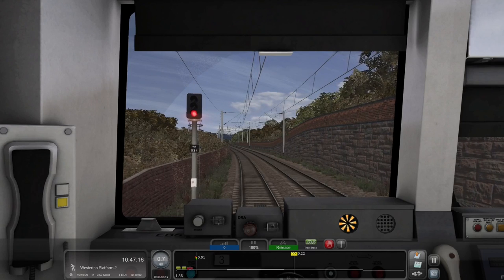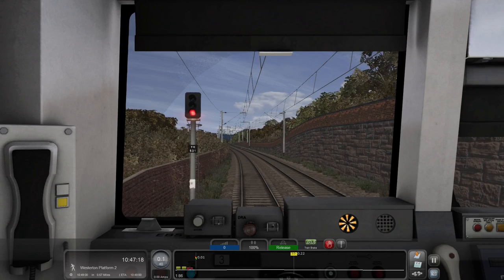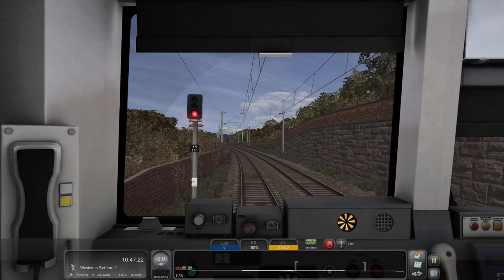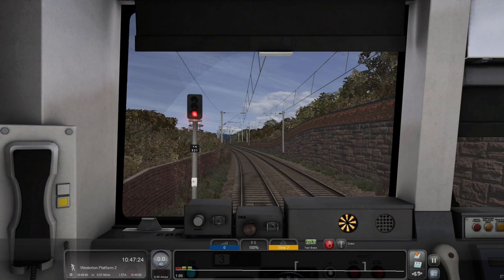I was expecting it to change, but it has not changed yet. Well, we're going to hit the brakes here, because I don't want to go backwards. And the screen has changed to show me going backwards. Brilliant. So I'm on step 2 brakes.